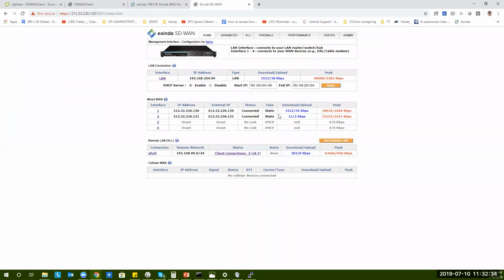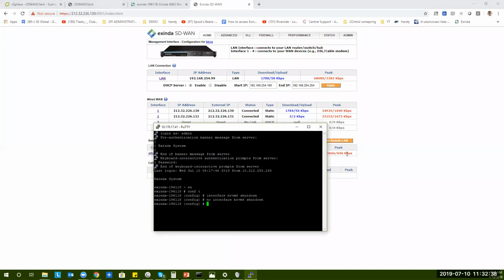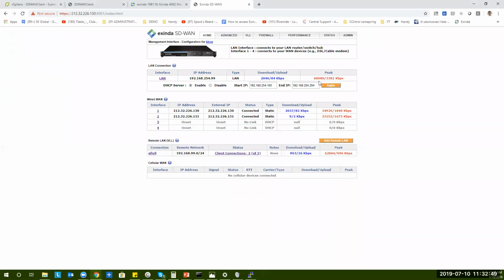So this time I will choose the first connection. So again, PuTTY. So change it to BRVM4. Yeah, so now it's killed. So what will be now is that basically I cut myself from the web user interface of the Exinda SD-WAN, but that's fine because the traffic should still go on. The conference call should not be interrupted because we still have the second connection.